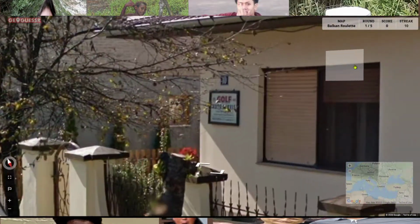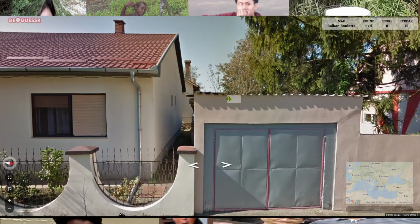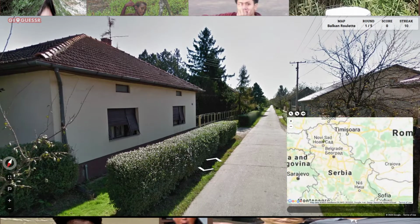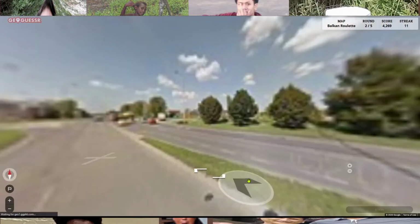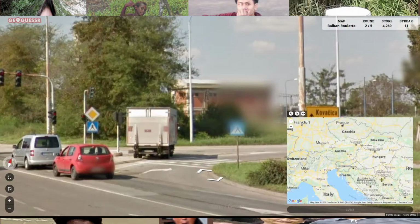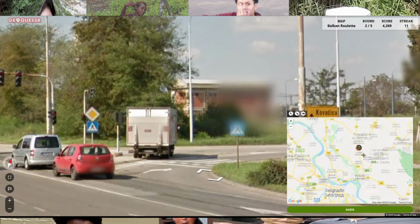We don't have the antenna. Golf auto service. This should be Serbia, to be honest. Northern Serbia. This looks very nice here. The next location, here we have Kovačica, Opava, Beograd. Kovačica.